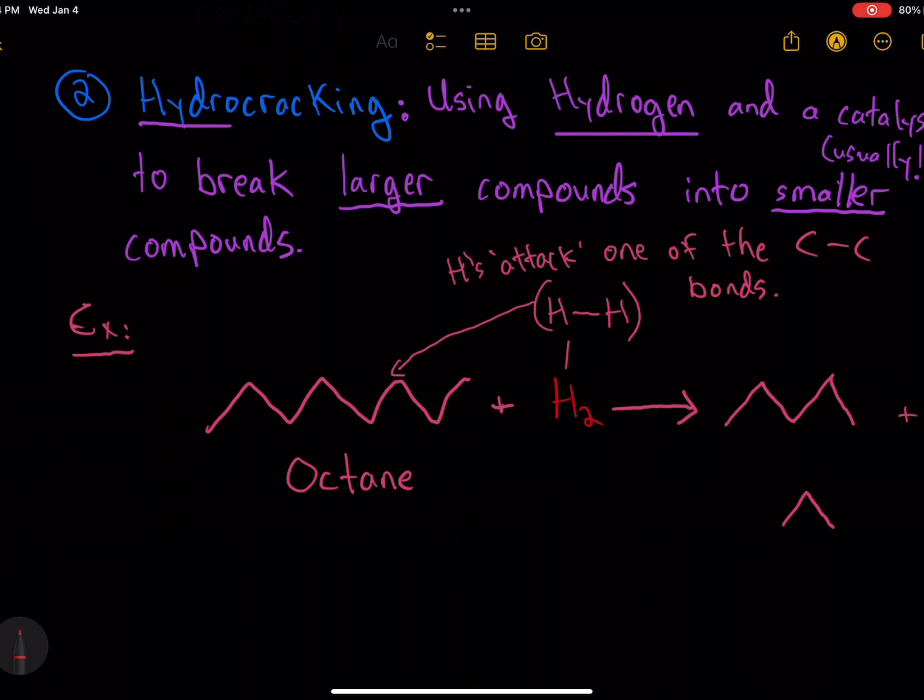Once they attack and attach themselves to the carbons, they will split that molecule into 2 separate, smaller organic compounds. So in this example, we broke octane down into pentane and propane. And what I've done here in red is highlight where the H's went between the two compounds.